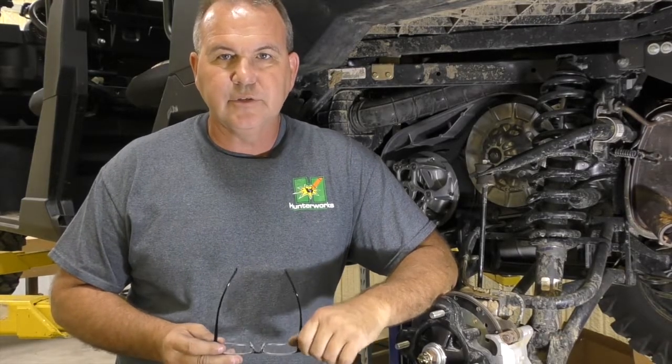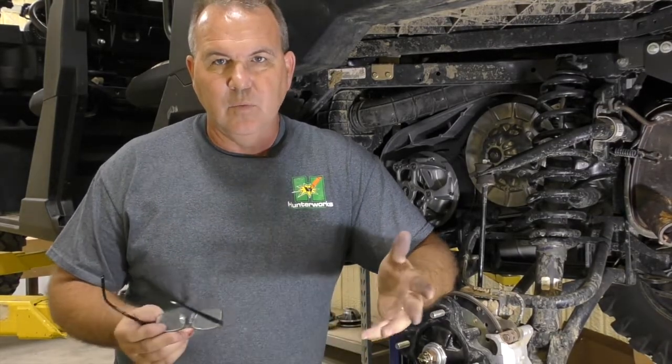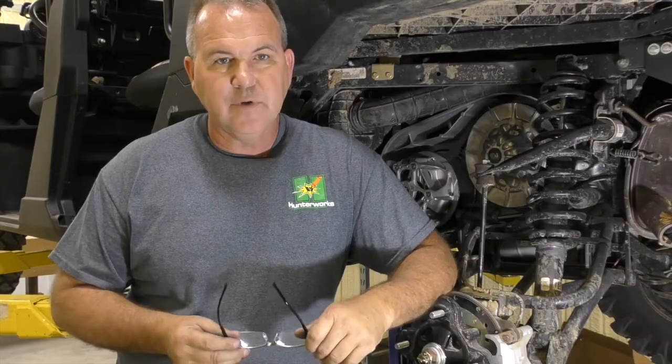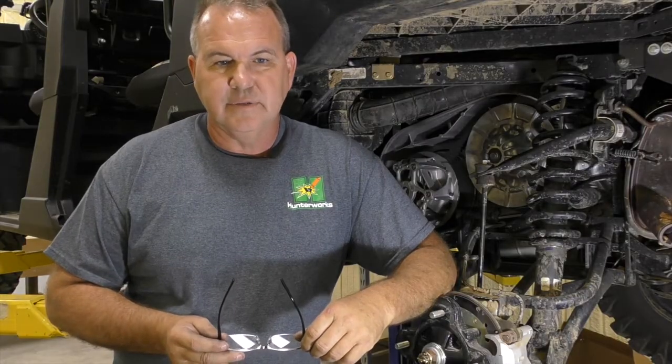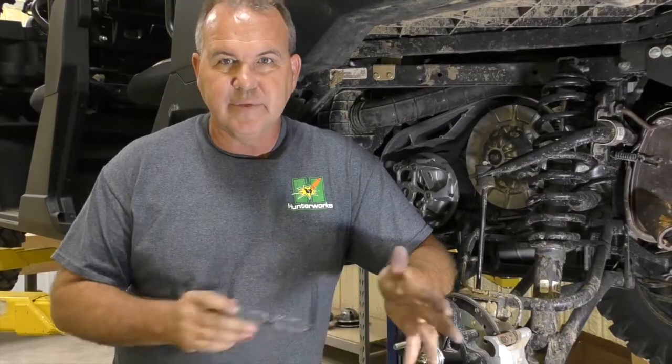Alright, this is a new body style Ranger XP 1000. One of the common complaints about it, and mine was no different, the day I drove it off the showroom floor, it was hard to get in gear, and it's been irritating since I got it. I've actually had it several months, just have not had the time to get into it. So the last couple of days I've been playing with clutching on this thing and so forth, and so now's the time. All right, so what's causing it?